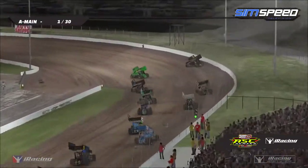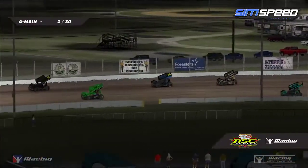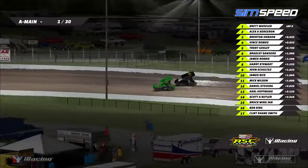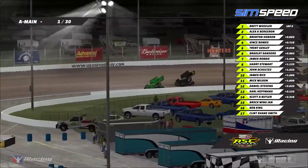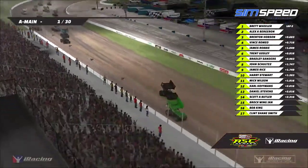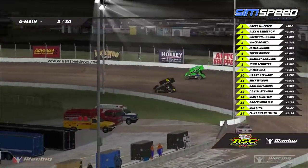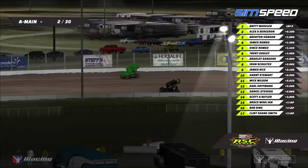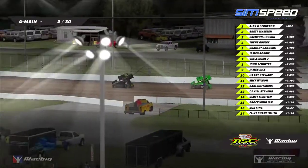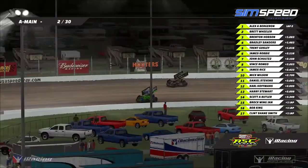Brenton Hobson holding off Trent Gostley, but have a look at Vince Romeo getting right involved, and Brenton Hobson also trying to get through, but Brett Wheeler with a great run out of turn 1. He's got a massive run. He's going to go for a slide job up the inside of Bergeron and manages to actually hold it on the inside, so he will take the race lead from Bergeron, who's now going to be looking to go up the inside with a slide job. Not quite going to make it happen, and not quite going to be able to make that bottom work, although he did get a very good run, and Wheeler got very low, so straight back into the race lead does Bergeron go, and Brett will have to settle for second.